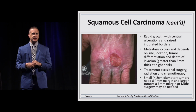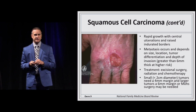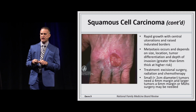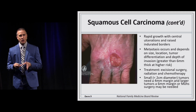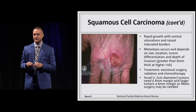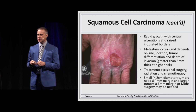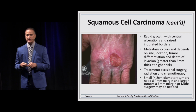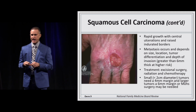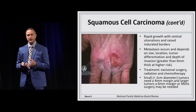And so our treatment is really still excisional, and sometimes you can use chemotherapy if the patient doesn't tolerate or couldn't tolerate surgery. The smaller lesions, less than 2 centimeters, need at least a 4 to 6 millimeter margin. And so as you get bigger and bigger, the margins get bigger, close to 1 centimeter. So you have to take an awful big chunk out, and then have to figure out how to close that. That's where things like flaps and plasties come into play.